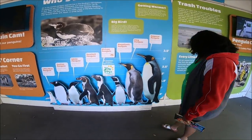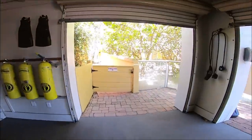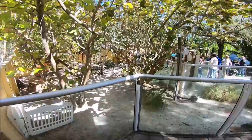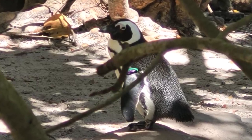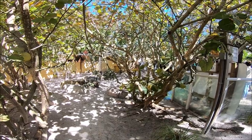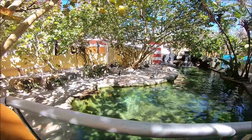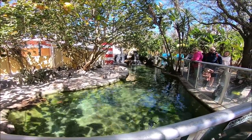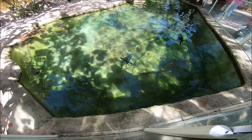Look at the Emperor Penguins. Look at the size of them. And then they have them right here. Penguin Beach. And they're chilling. It's a nice area. What do you guys see in here? Those are the African penguins, so we're going to head out and go into the African zone now.